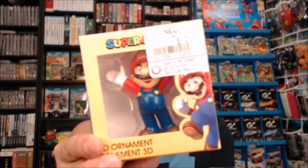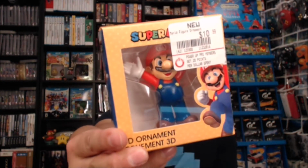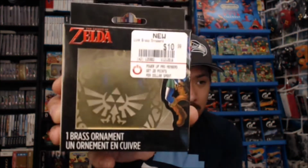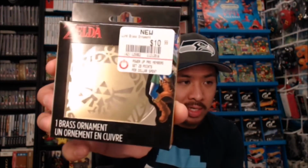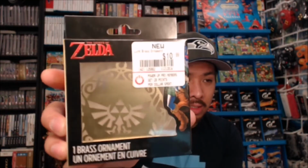They also have some deluxe ornaments. This one's $10.99. This one's $11. Just a 3D Mario here. And then you have this brass ornament, which is the Link or Legend of Zelda Triforce crest, I should say. But very cool. Just in time for the holidays. You can find them at most, if not all, GameStops. I know that they're partnered with ThinkGeek now. And some ThinkGeek stores are even having storefronts, like brick and mortar stores, and you could probably find those there too.